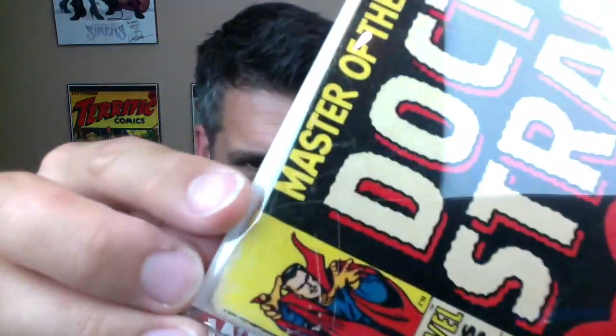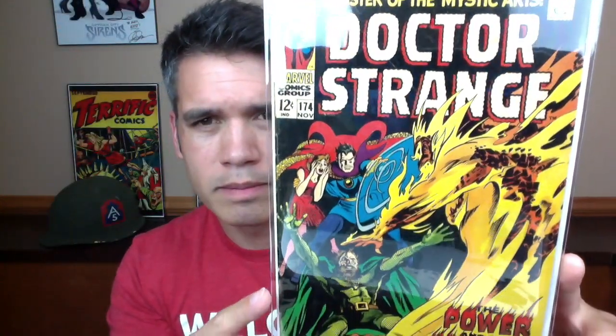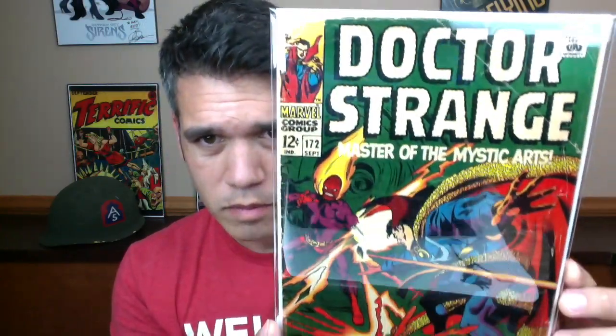Once again, same kind of situation. Looks like a similar damage in the top, but not as bad on this one. You can see that. This is Doctor Strange, number 174. Doctor Strange 172, got the big old fold right here, going down this way. And you have Dormammu on the cover. Really cool green cover, and I'd probably call this one a 3.0.